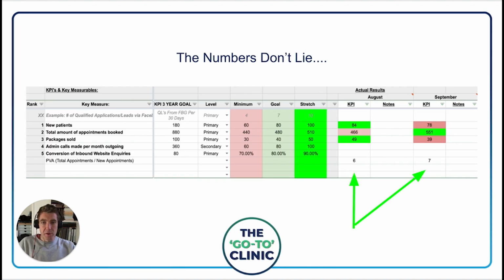And to show you how important this is, the numbers don't lie. You can see in August we had 84 new patients, 466 appointments went through the door, and the patient visit average, so total appointments divided by new patients, was 6. The following month in September we had 78 new patients, so 6 new patients fewer, but look how many more visits we had in September. So the patient visit average was a 7. This just goes to show that it's not all about new patients.